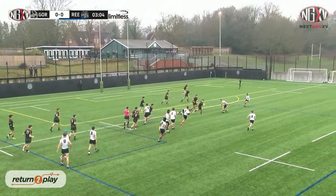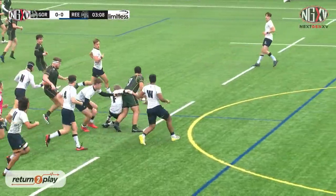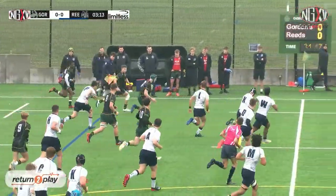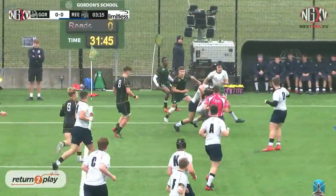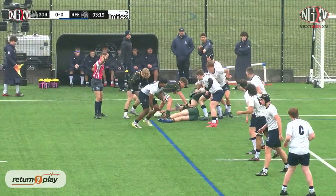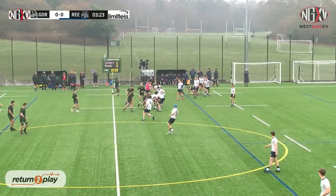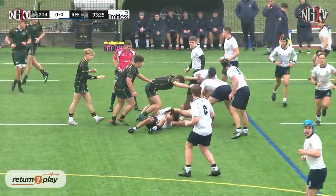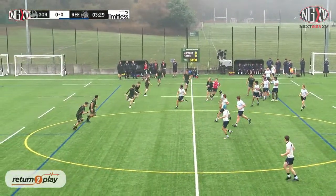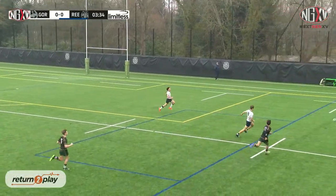Just waited long enough to get his support back up to him, and now they're just making a little bit of headway. Oh, Gordons getting the offloading away through the front row. Stevenson and Cloak with the offloads, and now it's Heffernan down the left-hand side. That really was brilliant interlinking from their own 22 by the Gordons forwards.